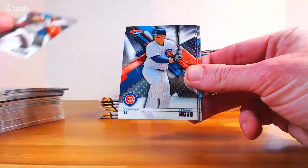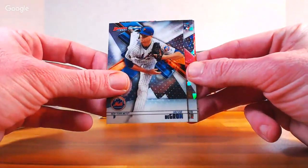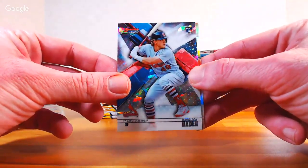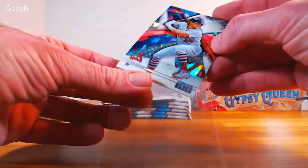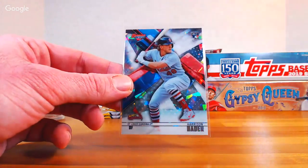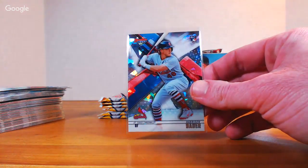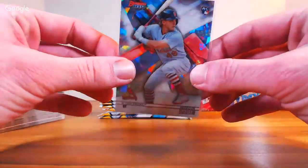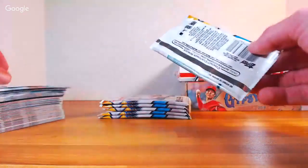Clayton Kershaw, Anthony Rizzo. DeGrom, Mets, and an atomic refractor rookie, Harrison Bader for the Cardinals. First atomic. I kicked my light in all the Mike Trout excitement. Sorry. It's all right. Harrison Bader, atomic rookie. Chris Sale refractor for the Red Sox.